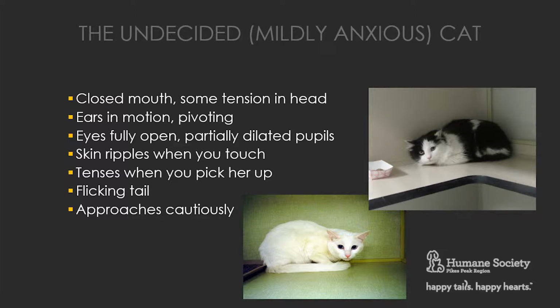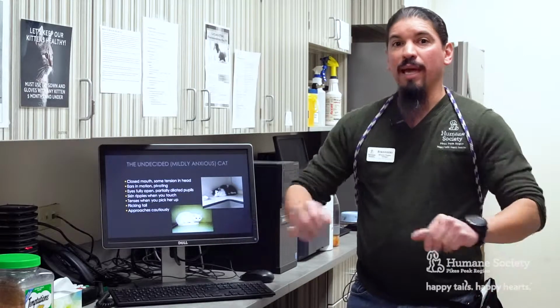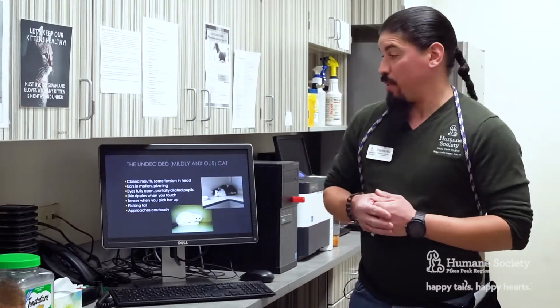Oftentimes if that tail is flicking, it can mean an anxious cat or an overstimulated cat, but it's generally not going to be a comfortable, happy cat. Big thing to notice there is when handling one of these cats, there's going to be tension. Their legs may splay out as if they're trying to grab onto the surface. They may even try to escape.